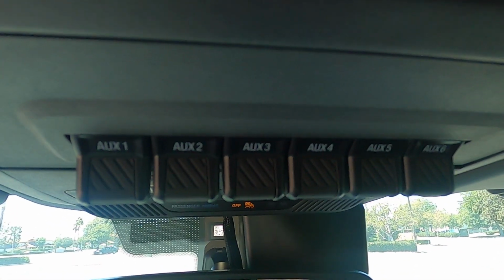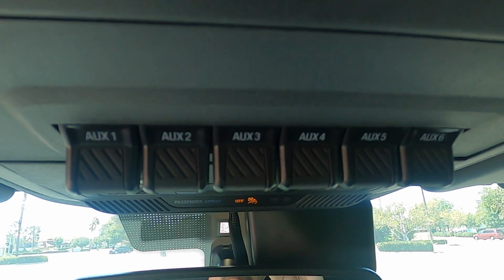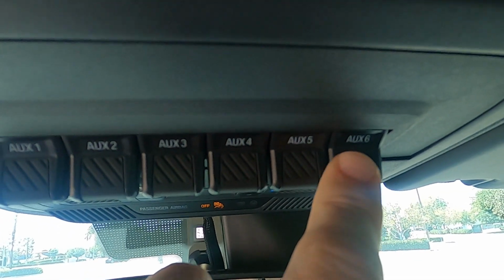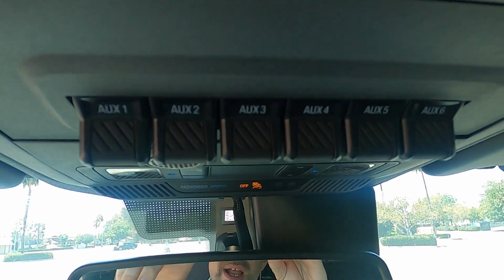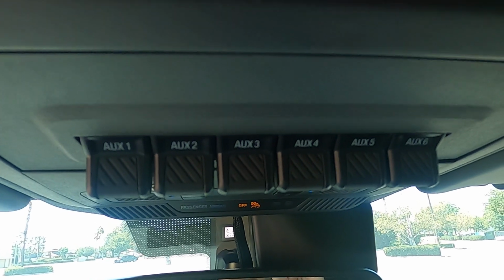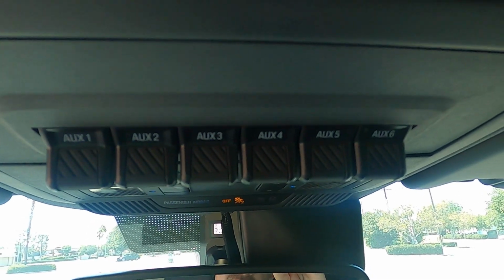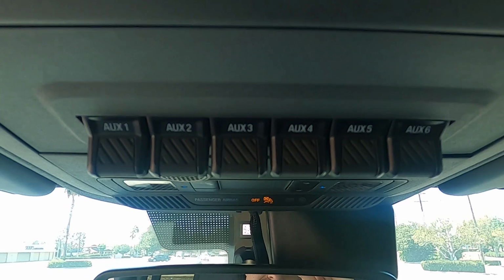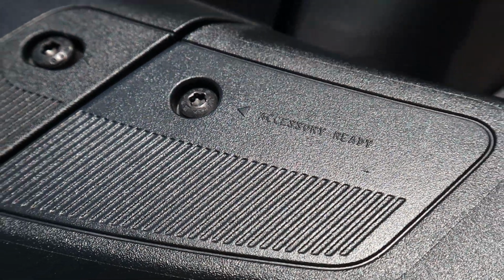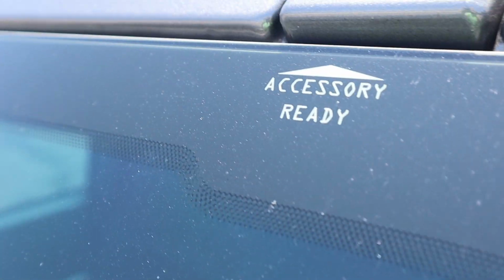Another feature of the Ford Bronco, which is ostensibly for off-roading, but also maybe just for being cool, are the pre-wired auxiliary switches that are up here. What these can do is control various accessories that you can put on the outside of the vehicle, mainly lights. I'm sure there's other things, winches you could hook up to that, all sorts of stuff. There's a wiring diagram in the owner's manual to show you where it goes and what it does. But if you own one of these, that's what all those little accessory ready badges on the outside of the car are talking about. These auxiliary switches, that's what they're ready for.